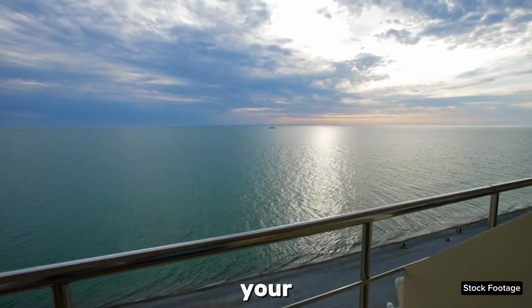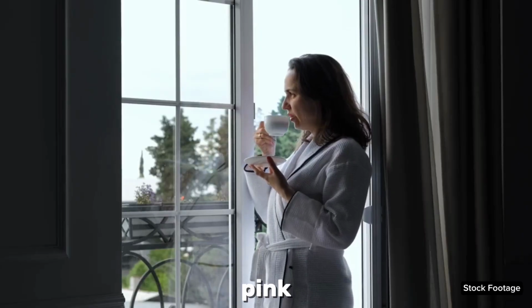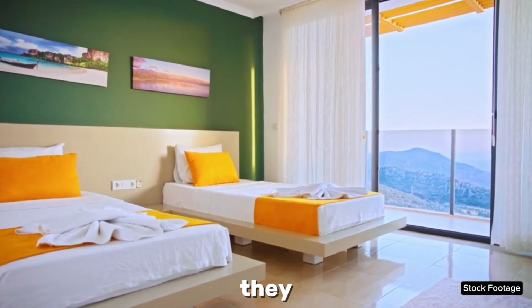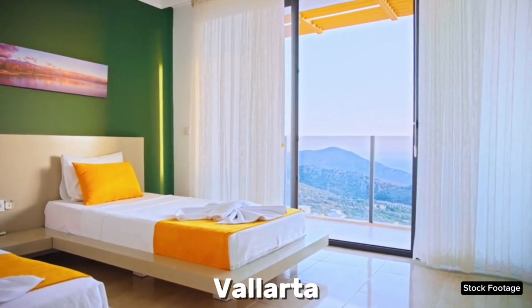Perfect for sipping your morning coffee or evening cocktail while watching the sun paint the sky in hues of orange and pink. But let's be honest, we don't come to Mexico just to stay in our rooms, no matter how fabulous they are. So, let's talk about the culinary journey that awaits you at Krystal Grand Nuevo Vallarta.